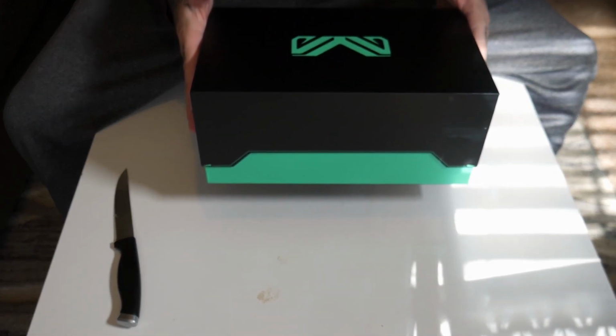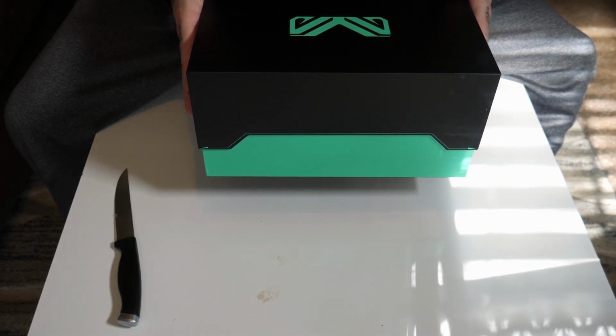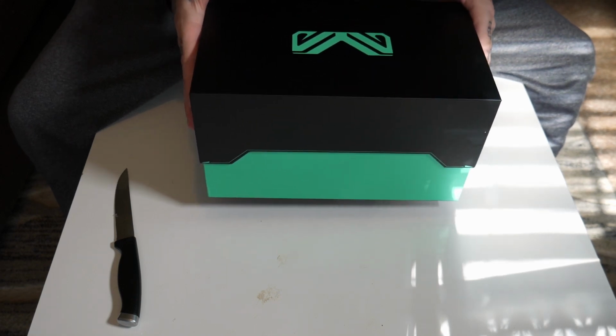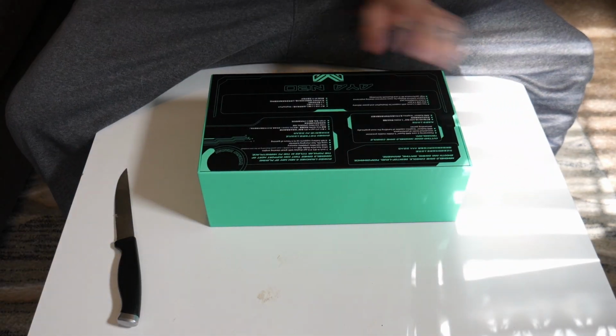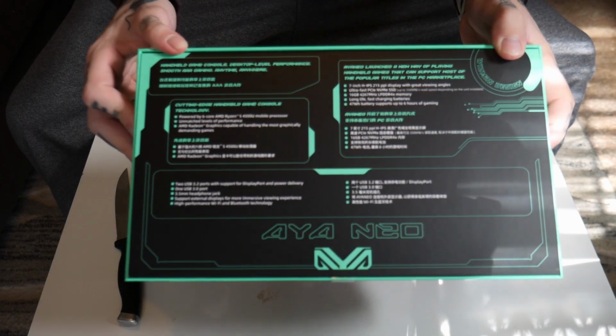Ta-da! Still going. They put a lot of time and money into this box, as you can tell, because boxes like this don't just happen, right? Nothing right here on the top, so we're going to put that to the side. And if you look at it just like this, I'll put it a little closer so you guys can see that.